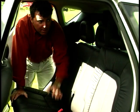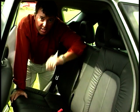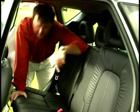Cunningly, they've been able to make the interior space just 4mm shorter than the C-Class version, from the back of the seats to the dashboard. But it's far more flexible. All these seats can be made to disappear. I'll come round and show you.